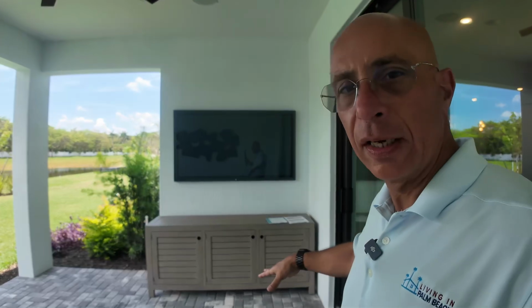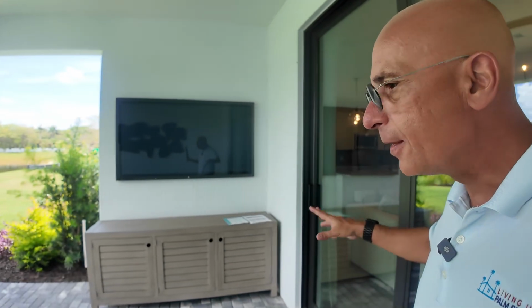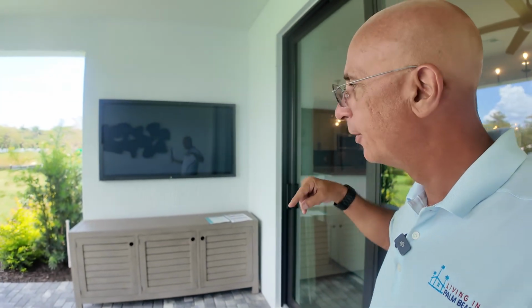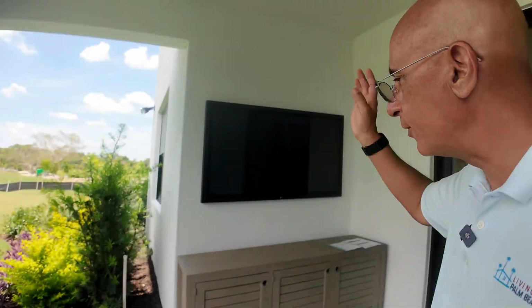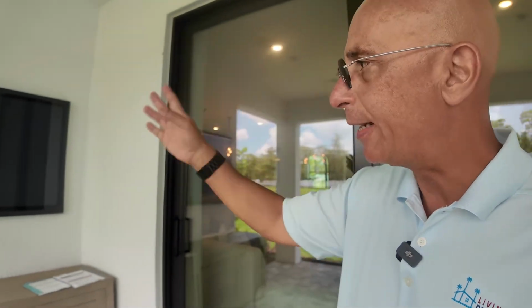So I just stepped outside. I like this area. This is one of my favorite things about this house. You can put a TV up on the wall there as they have. If this was my house, I'm screening this in. I'm watching TV. I'm watching the Miami Dolphins on Sunday right there.